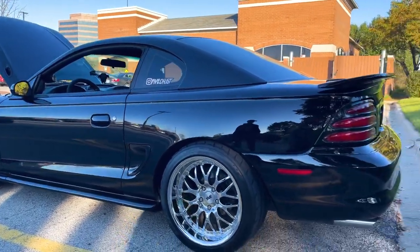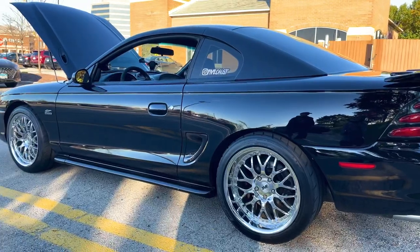Mm-hmm. And I love the taillights. Thank you. Hey, so since you got me out here, you mind taking me for a ride in this thing? No problem.